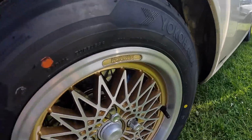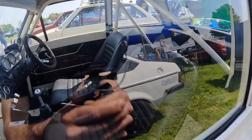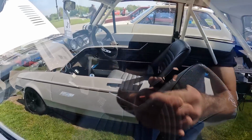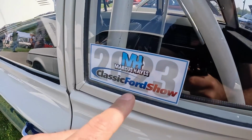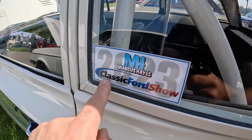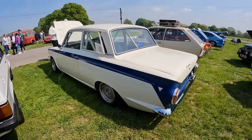They are Compomotive. Still got the original style seats in it and stuff, but it does have a full roll cage. Aftermarket steering wheel. Loving all the gauges and stuff. Rocking the official Classic Ford Show stickers that I had made up. Loving the look of this thing, white with the blue stripes. Mark 1 Cortinas are definitely my favourite Cortinas.